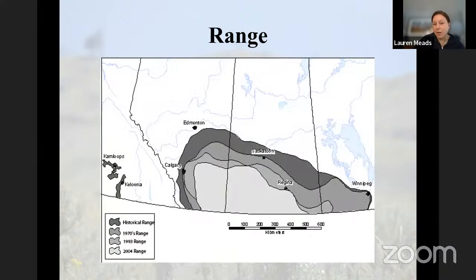And again, even closer in range, just looking into Canada, you can see that it has really retracted down into the most southern portions of Canada. So I live just right here. Can you see my cursor there? Just a little bit below Kelowna. We release the owls in this area around Kamloops and then south of Kelowna down to the border.